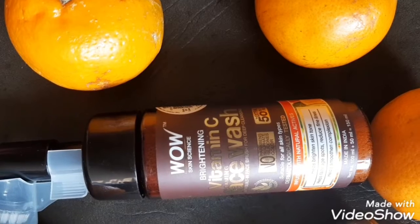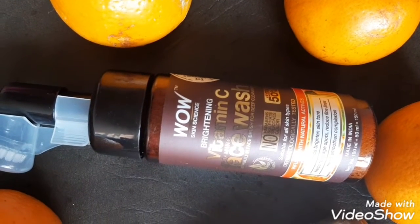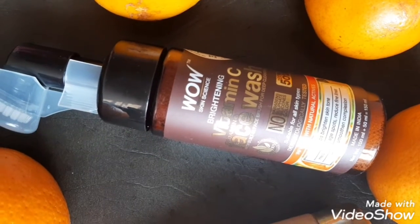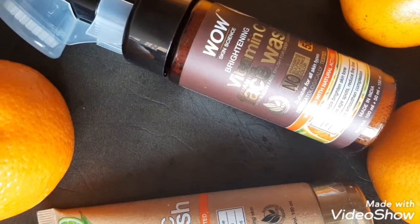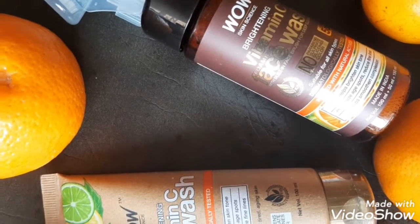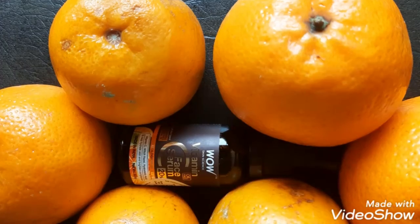This is the second type of packaging which I have. So this one is a 150 ml bottle along with the silicone brush on the top, which will help you remove the dead skin cells. Also, it helps in massaging the skin, so it improves the blood circulation. And the third one, which I showed you in the demo, is the pump bottle, which contains 200 ml of this face wash. It is priced at Rs 399.